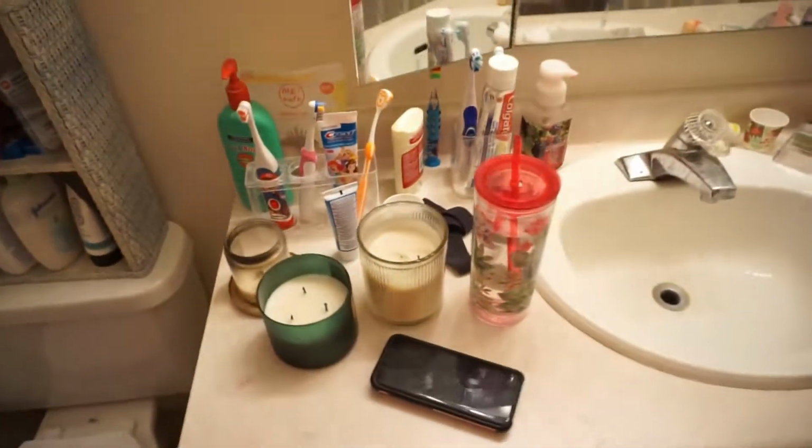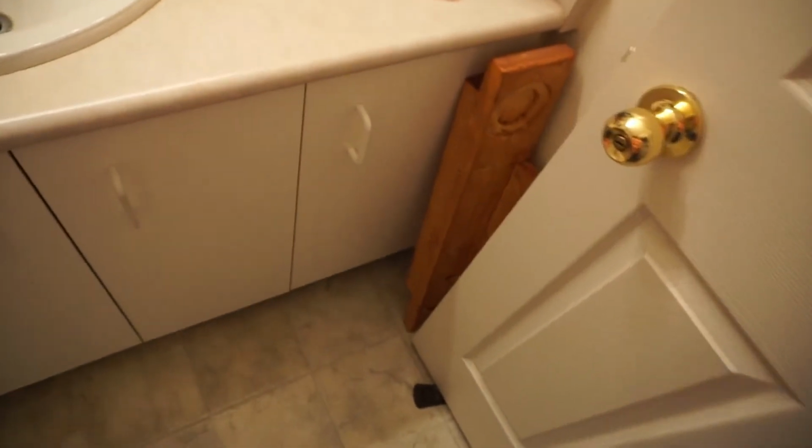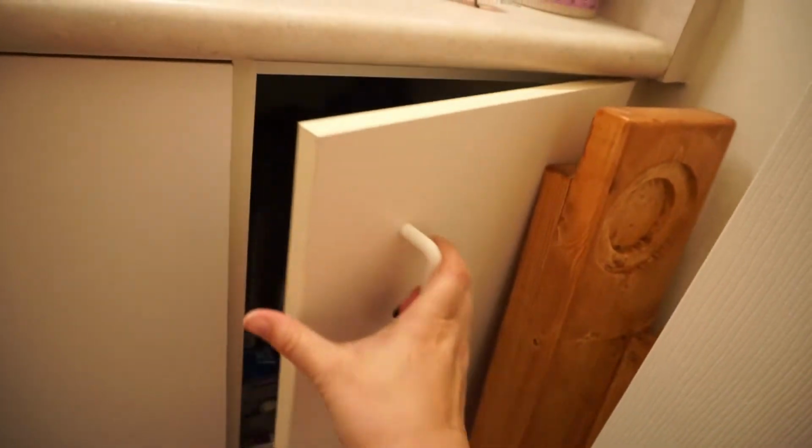The counter is currently a bit of a disaster, particularly over here. Barry made me a little bath buddy for when I take bubble baths, so I can sit a glass and then rest a book in there. And it's gonna fall. So I need to go through down here. Oh, do you see undiscovered territory, buddy?